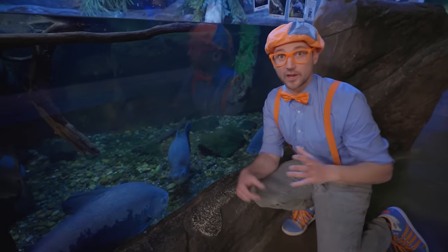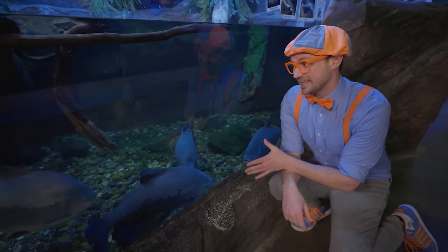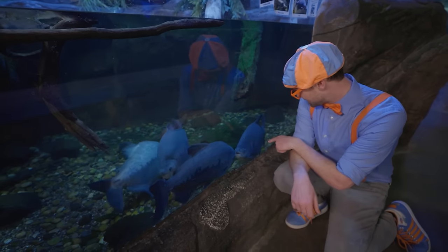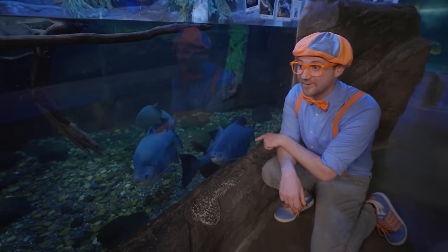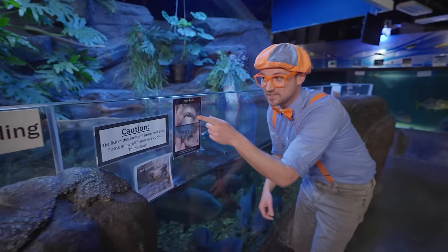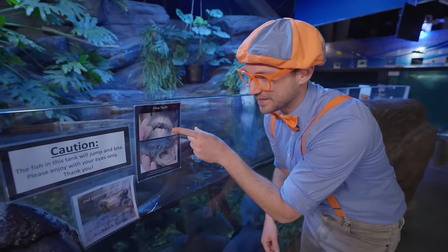Whoa, and they kind of look like really big piranhas. Yeah, and actually, they eat vegetables. They're herbivores. Yeah, you see how big they are? Whoa, and actually, let me show you something right up here. It's really cool. Yeah, here's the teeth. Do you see this? Yeah, they kind of look like human teeth that they have, huh?